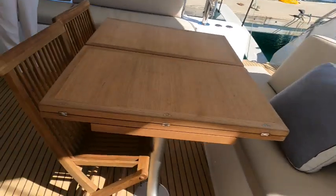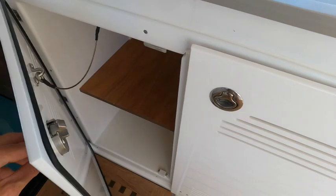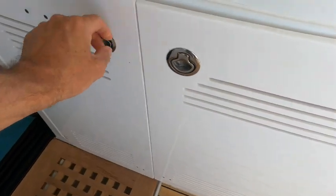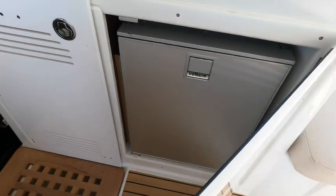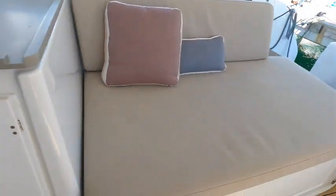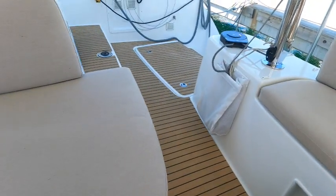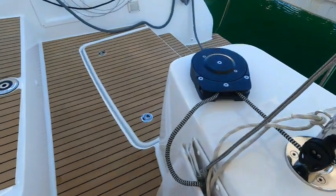There is a daybed on the starboard side with an outside sink area and a drinks fridge. Plenty of storage under all of the benches. And that there is the line driver for the davits.